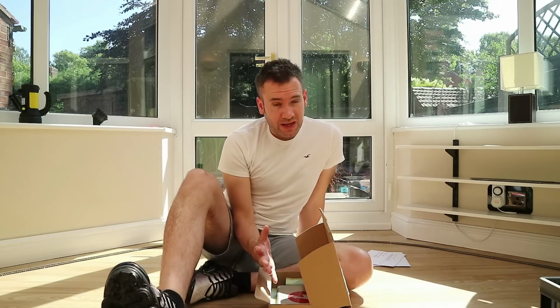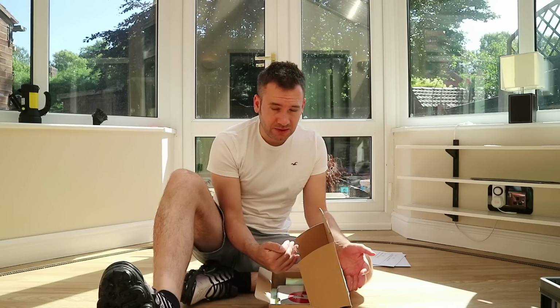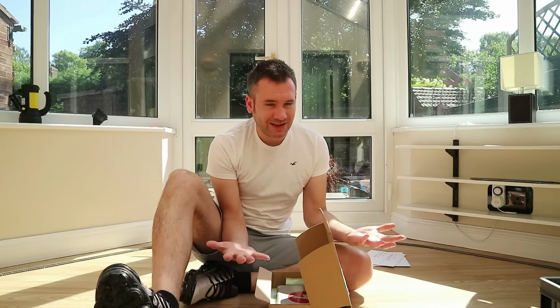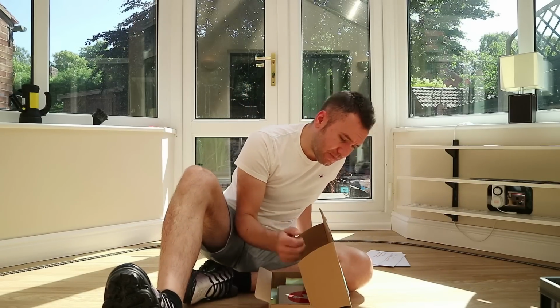Basically, it's an O-gauge kit. So this is a whole project in itself. And huge apologies to Harvey for it taking me so long to get around to doing this. But something like this had to be done, and it had to be done well. It had to be done properly. So I'm finally opening it up.